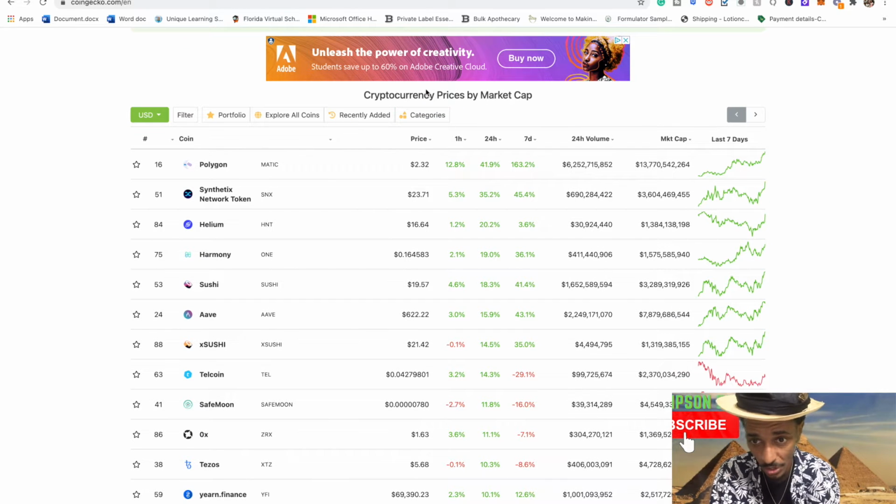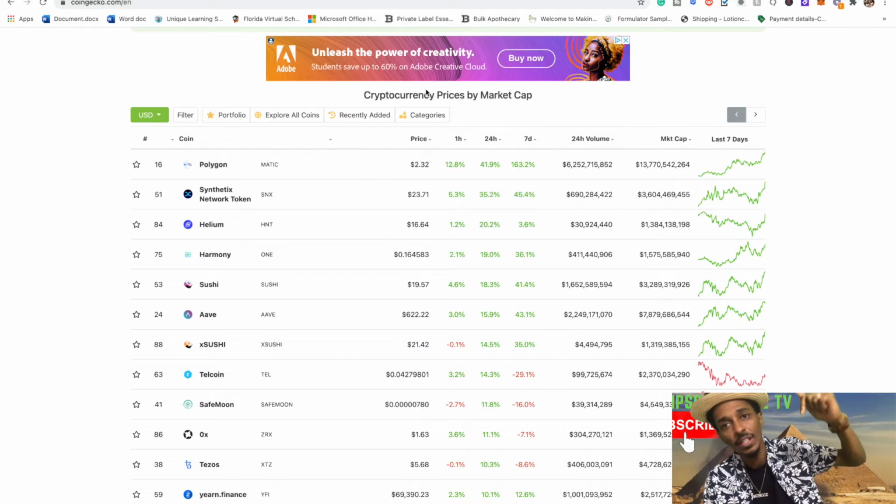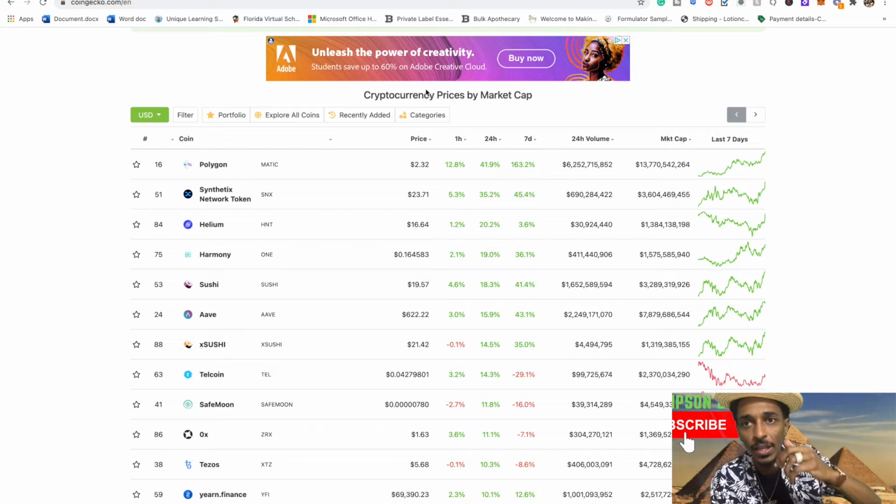So Cardano is kind of just taking this little pullback for right now. So next we got the Synthetix Network Token. I got this coin as well, and if you guys don't know, in the link I got a Celsius link where you guys can get cryptocurrency by the week. So I have my Matic. I got 1,000 Matic, and I'm going to transfer my other 1,000 Matic in the Celsius link right now because the market looking a little shaky. So I might as well get my Matic every week.